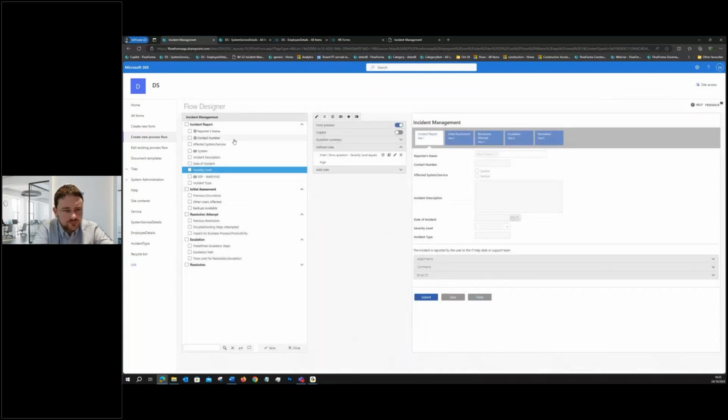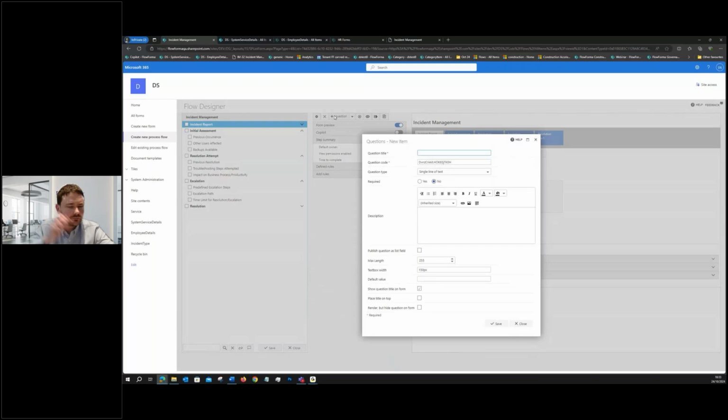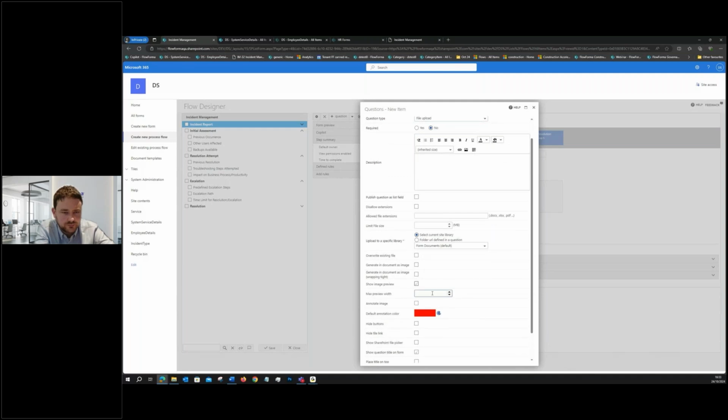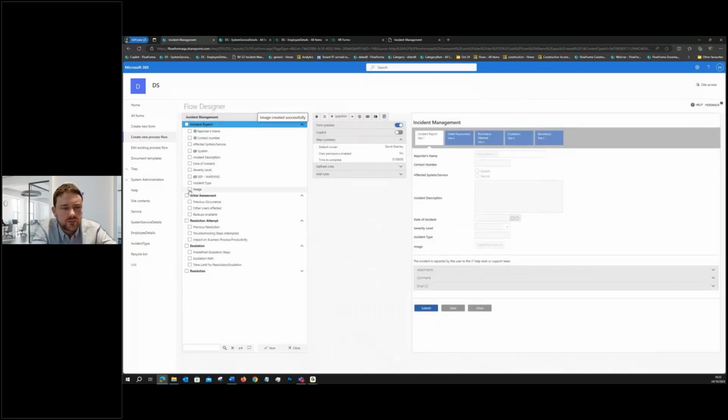Now we might include here as well an option to upload an image. So I'm just going to call it image. So let's just say the incident, there's some sort of an error appearing on their screen. They might want to take a picture of it. So we'll use a file upload to do that. What we'll do though is we'll show the image in preview, and we will allow the annotation over that image as well. That means you can actually mark over the image. And will we do anything else here? I think that's enough for the first step. Let's take a look at what we have here so far.